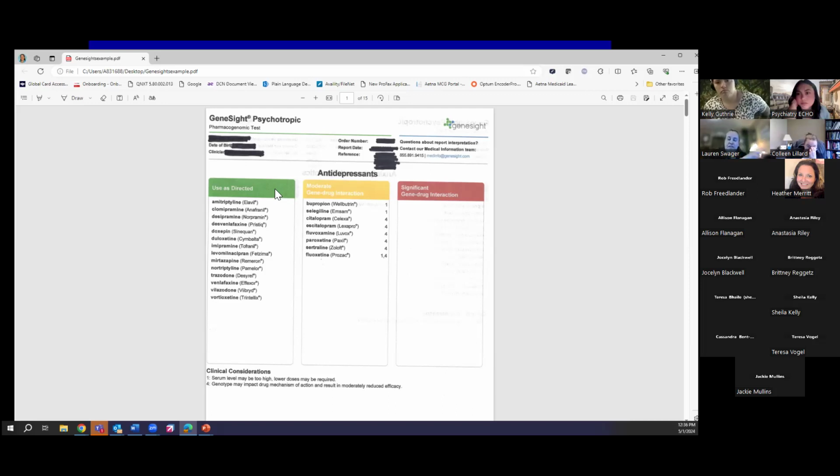The yellow column has moderate gene drug interactions, okay? Which means there is probably some way that the processing of this drug is being affected, or the pharmacodynamic properties of this drug. So what it means is you might have to change the dose or how you give it, okay? And you can't really know that from this one unless you look at the number. So if you take Wellbutrin and MSAM from the yellow column, you go down to the one, it says serum level may be too high, lower doses may be required.